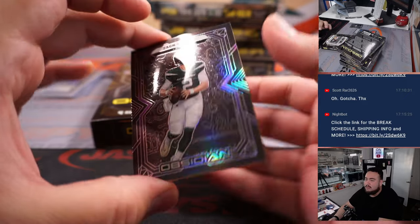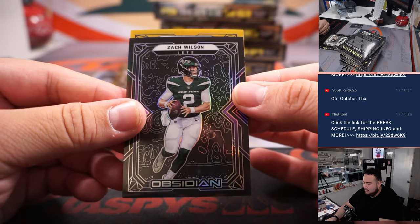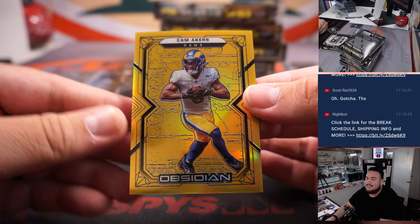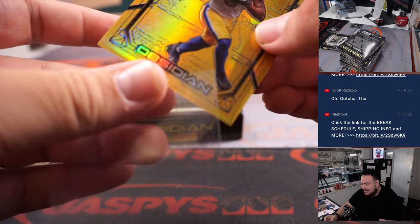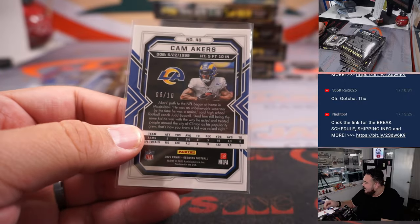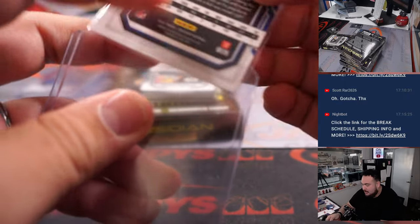Ooh, we got a gold. Cam Akers, and look how beautiful that looks, guys. A little color match and all. That's for the Rams. Kyren Williams, that looks beautiful. 8 out of 10. That's what I'm talking about right there.